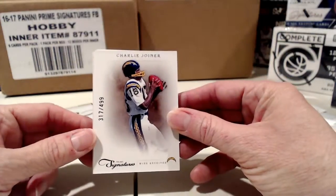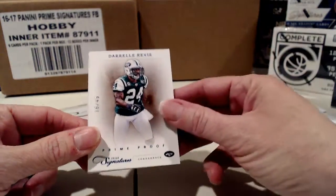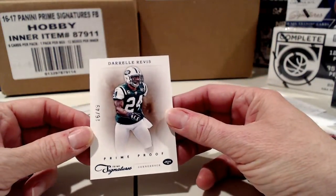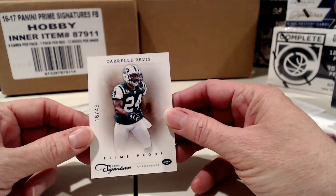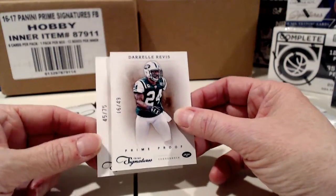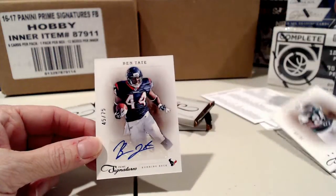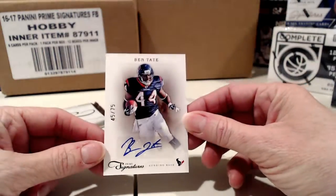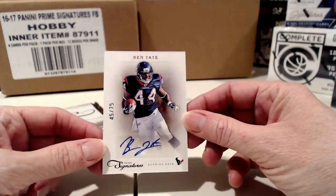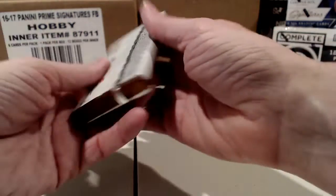Next up, we have Charlie Joyner for the Chargers. Darrelle Revis, hey, he's been in the news lately, 16 of 49 for the Jets. And our signature, we can see it's going to be 45 of 75, and it is Ben Tate for the Houston Texans. Ben Tate, 45 of 75. So there's our first hit. Well, our first signature hit.